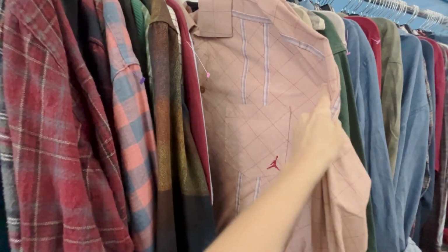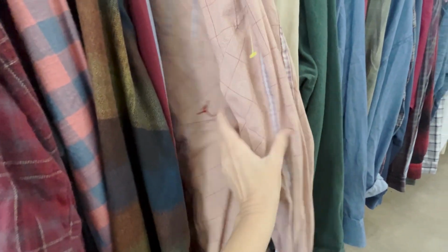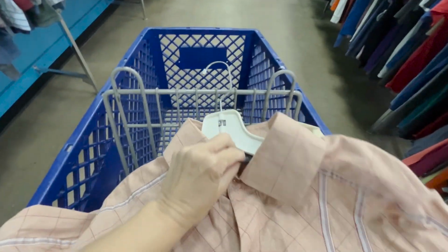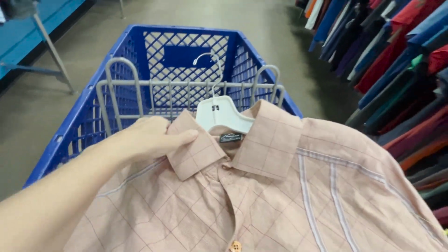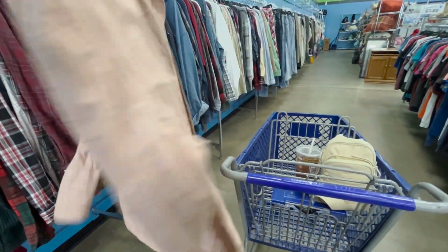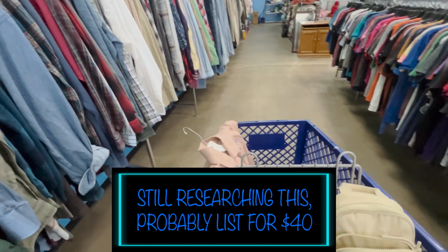So this is interesting. I just saw that it had this pinstripe, so I decided to pull it out of the rack, and then I see the Jumpman there. And it is actually a Nike Jordan shirt. I don't think I've ever seen anything like this before. Long sleeve. Yeah, I definitely will look up this. Kind of stoked on that now. I never found that before.